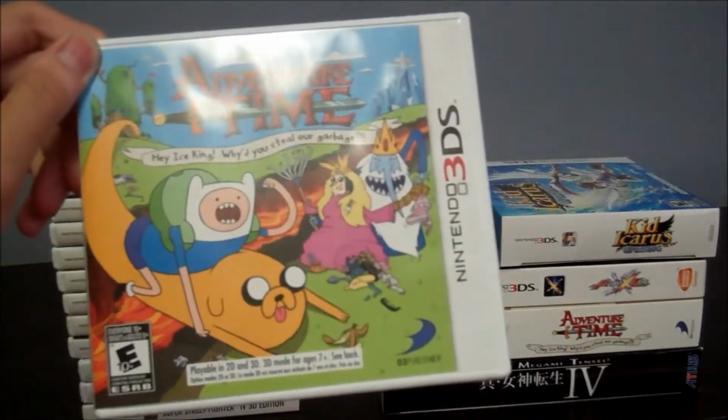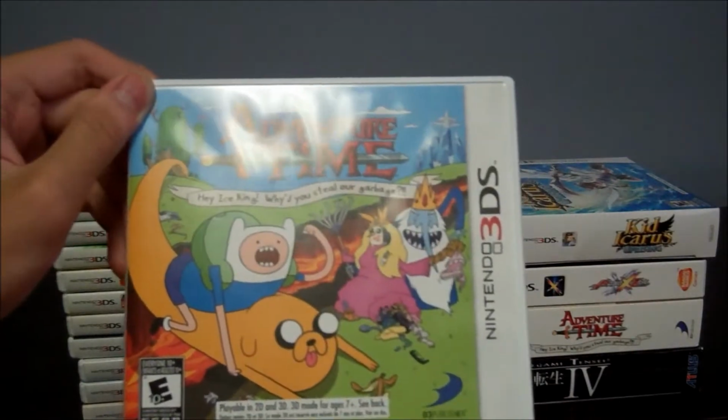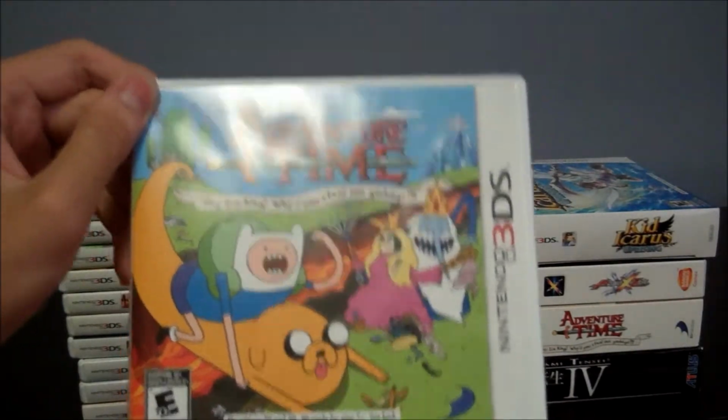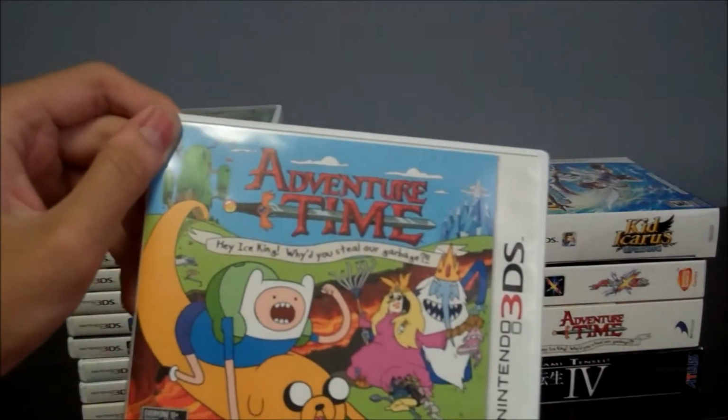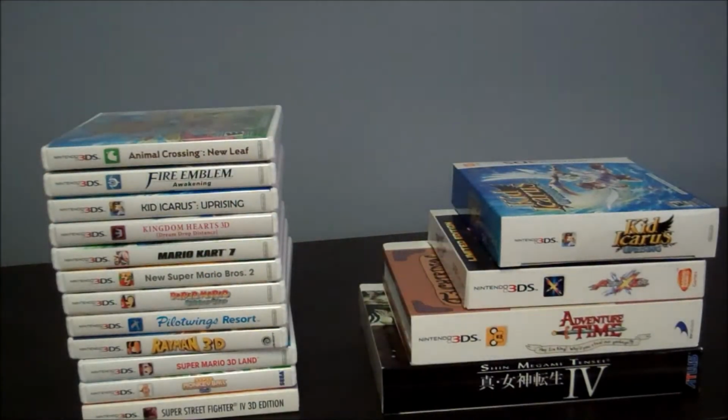But anyways, the game itself, pretty good. If you find it for like $10, $15, $20 at max, definitely pick it up. It's a really good game. It was also released on the DS. I'm not sure what the difference is, except the 3DS has 3D, but I'm not exactly sure on that. So let me put the game right there.